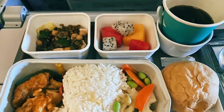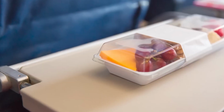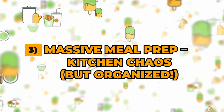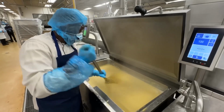They create menus weeks or even months in advance, planning out every single meal for every single flight. It's like planning a giant party, but every single day. Step 3. Massive meal prep. Kitchen chaos, but organized. Okay, now we get to the really cool part, the kitchens.